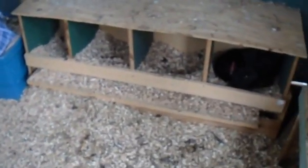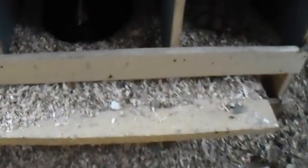I should talk quiet. There's a lady laying. I'm still getting sawdust from my friend's wood mill, and this is now probably 6, maybe 8 inches thick of sawdust with manure. And I don't smell anything bad in here. We just keep adding sawdust and that'll be the plan. That's a nice image right there.